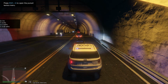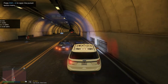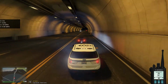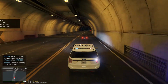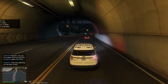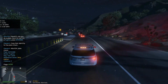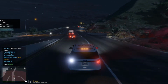Dispatch, I'll have a 10-81. Stamp. Okay, it looks like they're going to be evading from me. It's going to be a black Fugitive, northbound US Route 1. I'll try to get you a plate in just a minute. Plate on that vehicle is going to be 29 Tango Zulu X-Ray 968. It's going to be on a black Fugitive. We're going to be passing the Fort Zancudo entrance. Looks like no flags coming back on the Fugitive.